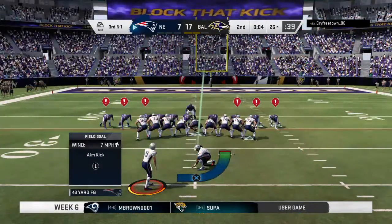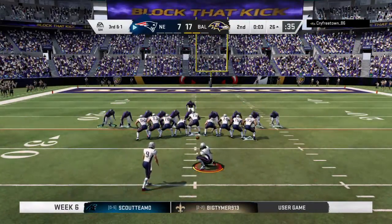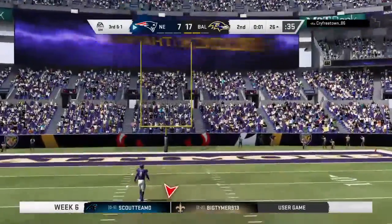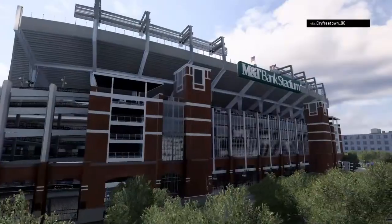So with 4 seconds to go in the half, here's the field goal unit onto the field. From the left hash mark, this a 43-yard attempt. And that is no good. And this score will stay right where it is.